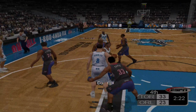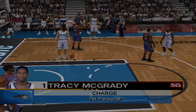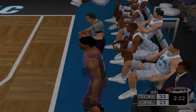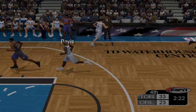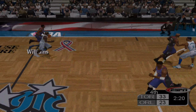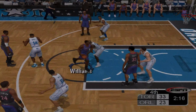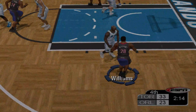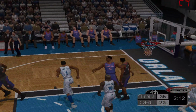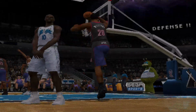Goes with the crossover. McGrady is called for charging. That's his first foul of the game. Tried to get all fancy schmancy with that crossover, but the D played him straight up and drew the foul. That's heads-up defense, Bobby. Williams gets up. Down it goes. Nice finger roll. Timeout, Magic.